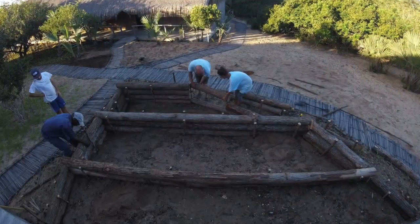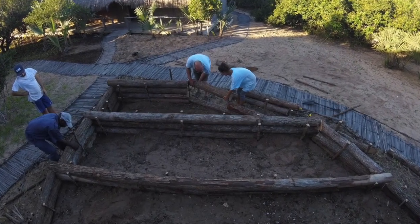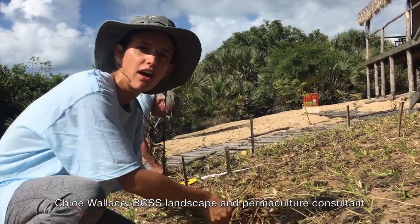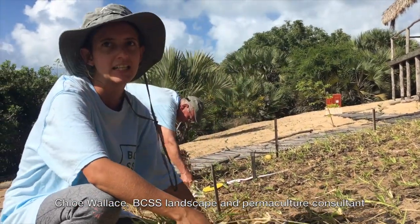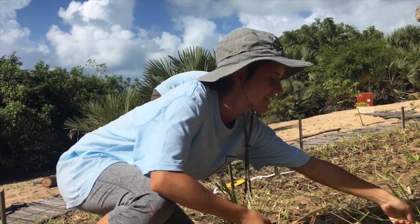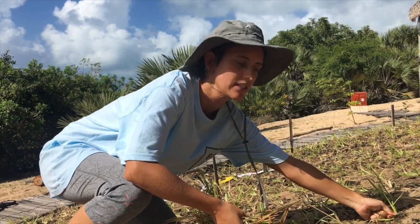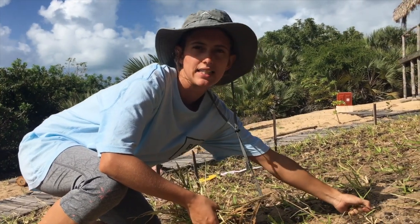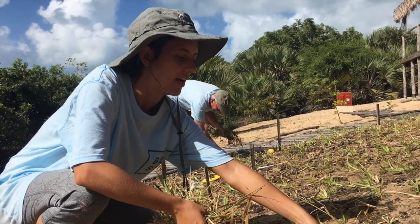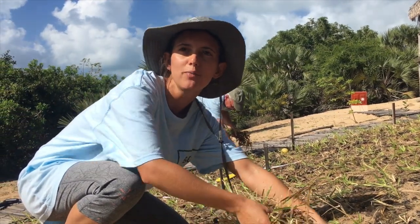At BCSS, we have applied permaculture ideals to building our kitchen herb garden. So we are building a small kitchen garden for the BCSS kitchen. So here we're going to plant things that are easy to grab and that are used in small amounts in the kitchen, like fresh herbs, chilies, things that like a lot of sun and warmth, as we've got a lot of here on Benguera.